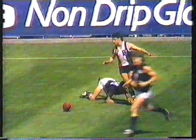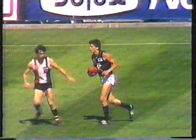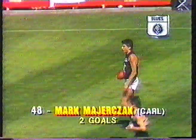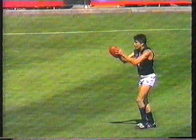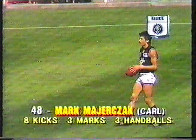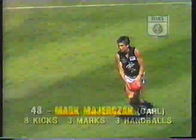Good mark. Strong mark, wasn't it, Jeff? To Majizak. Yes, very strong mark. He's become a good player, hasn't he, Majizak? Running up and down that wing, and he's picked up a 15-metre penalty because he was pushed to the ground. He's had 11 possessions, and he kicks. Well, the kick point is inside the 50 semicircle, but he'll probably kick from the 50.